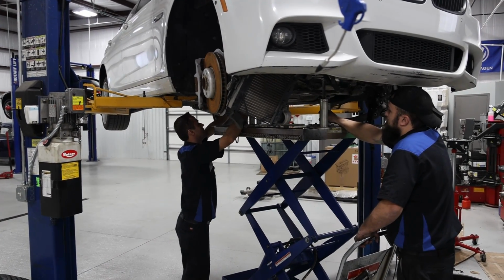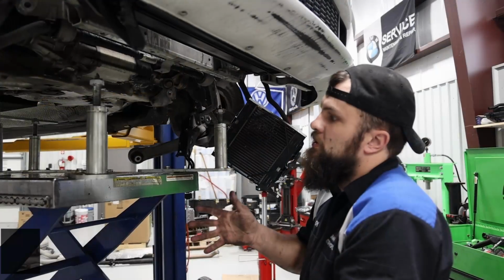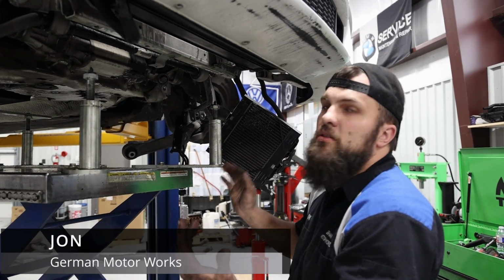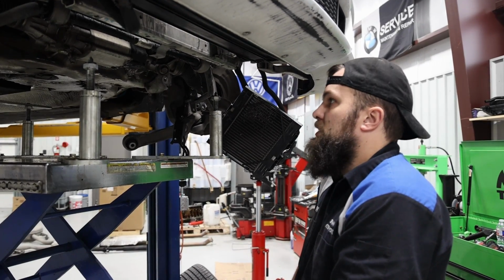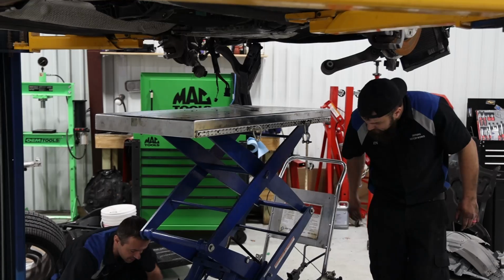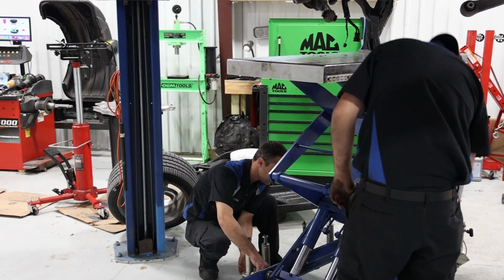It is so awesome. Usually getting these motors out is like a nightmare, but with this table it's no sweat. It's so much easier. So this table has definitely paid for itself like 10 times over. So really happy to have this kind of equipment in the shop.